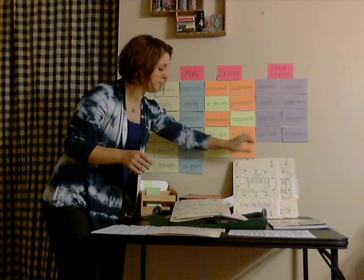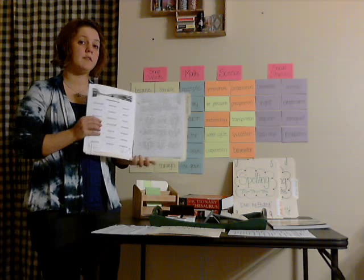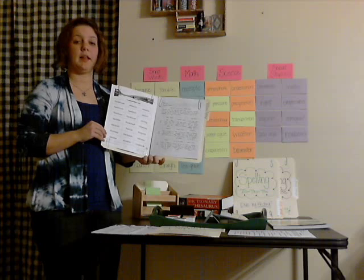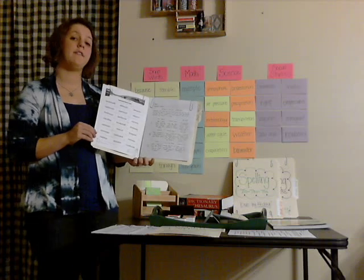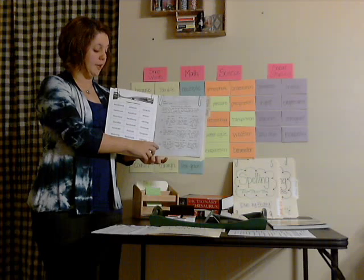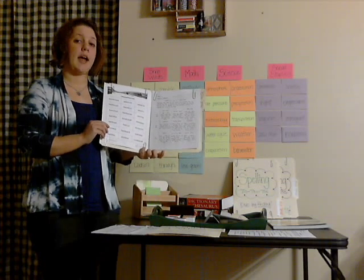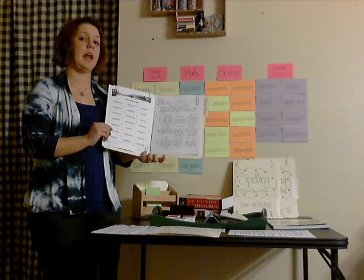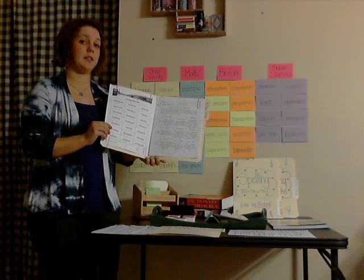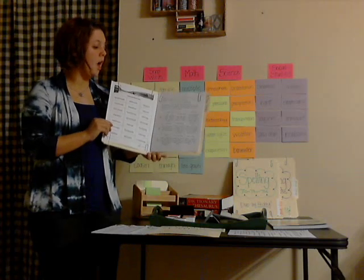The last spelling tic-tac-toe that I have is for my yellow group. These are my students who are achieving above grade level. They have a different spelling tic-tac-toe altogether. They have activities that are divided out into tiers. There's tier 1, tier 2, and tier 3. They are only allowed to go vertically or diagonally because they must complete a tier 1 activity, a tier 2 activity, and a tier 3 activity each week in order to receive credit for their spelling contract.